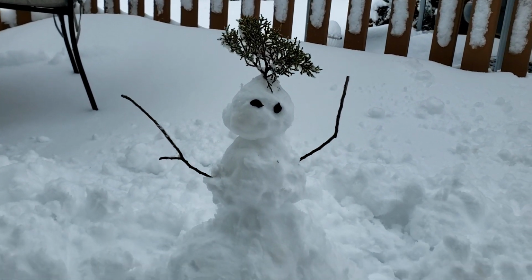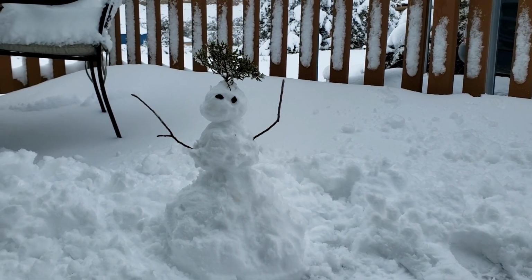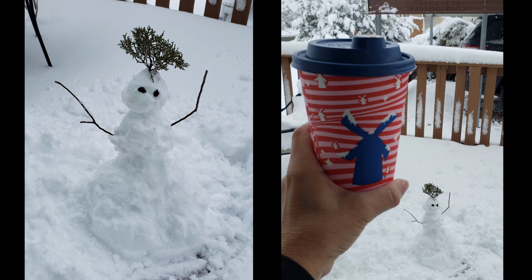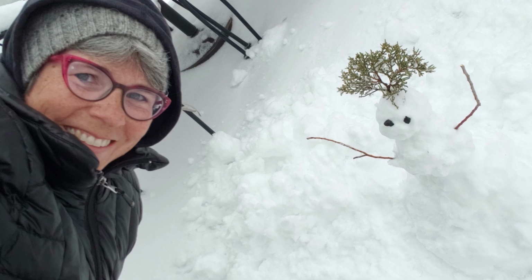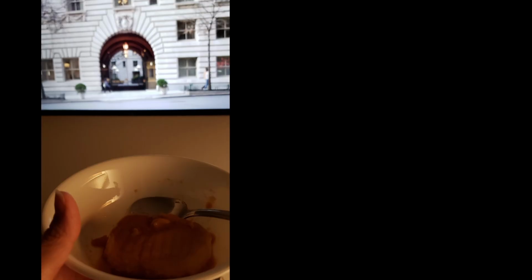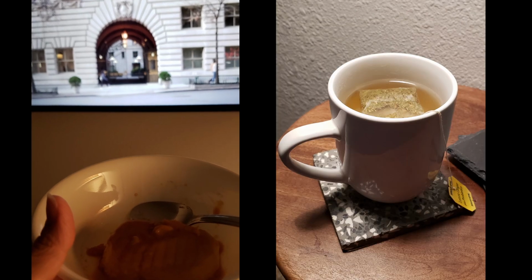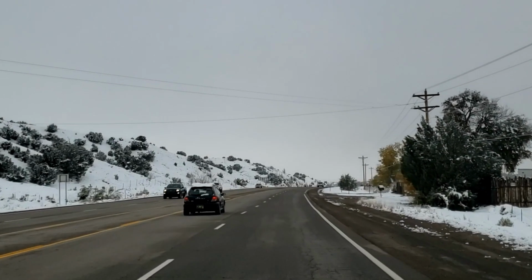Even made a mini snow woman. And enjoyed my Dutch Bros. Binged some TV, ate some good food, and enjoyed the evening. By Friday morning, the outlook looked promising.